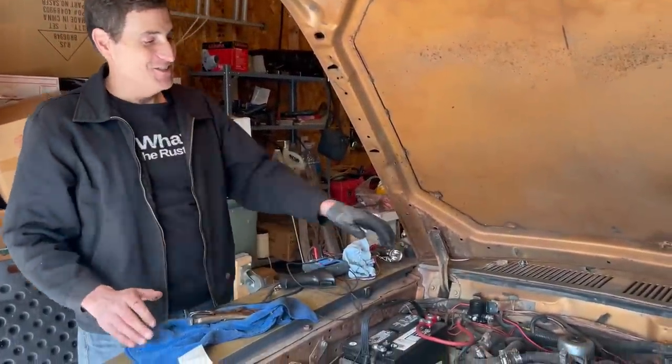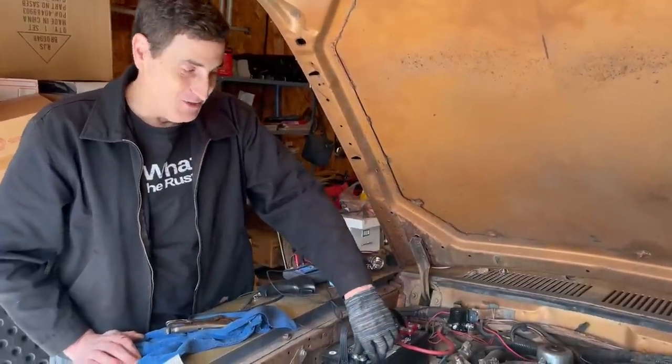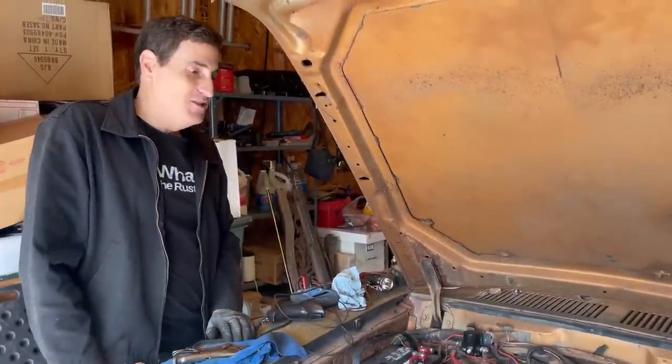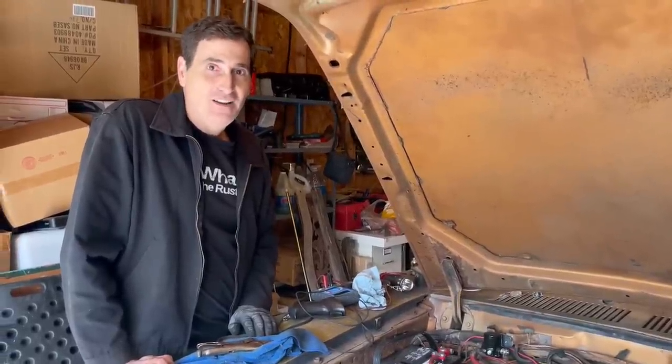Okay, so this clearly is bad. Clearly. Even though it's new. Right. So that's probably the problem the owner was having. He put a brand new solenoid right in it, and it's bad.